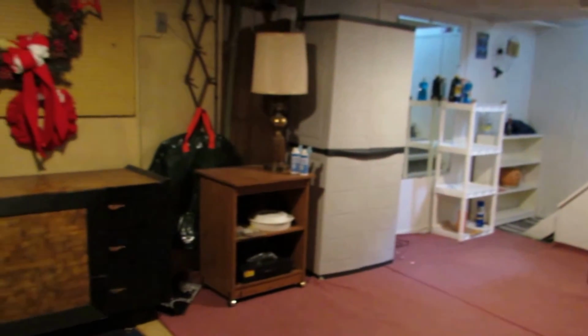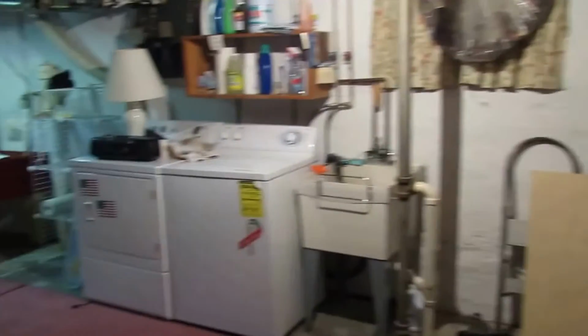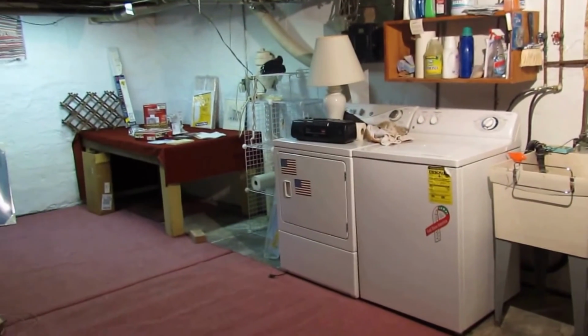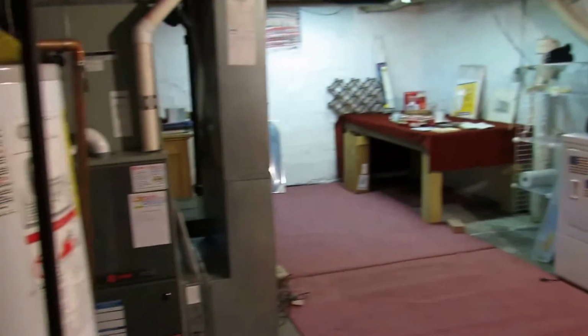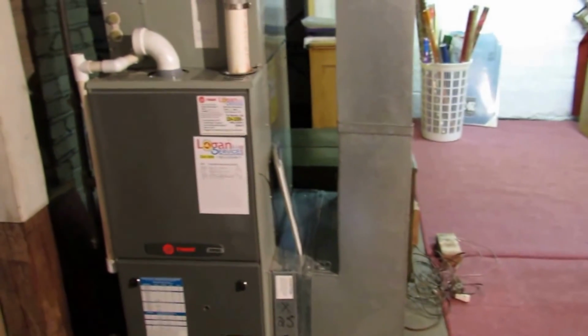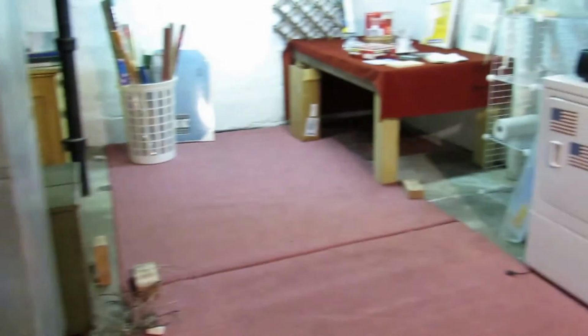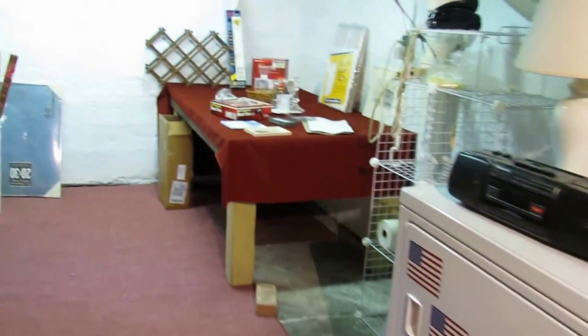Give you another perspective here. Then the second room kind of opens up into a utility room slash storage room. Looks like we have an updated breaker box over there. The washer and dryer do stay with the home. Here's our water heater. Looks to be in very good shape. And there's our updated newer Trane furnace with a matching Trane air conditioner on there as well.